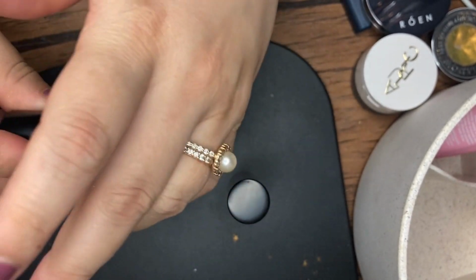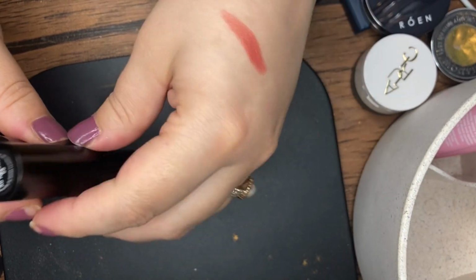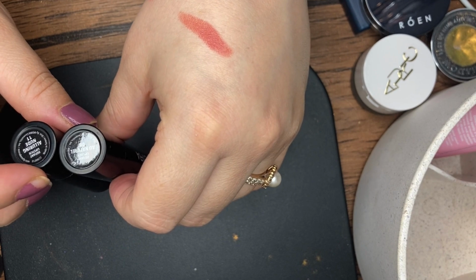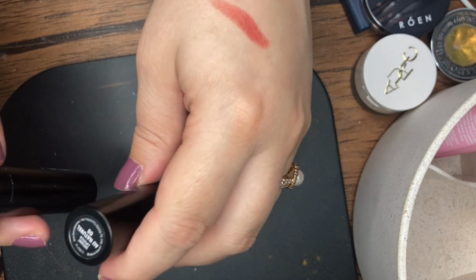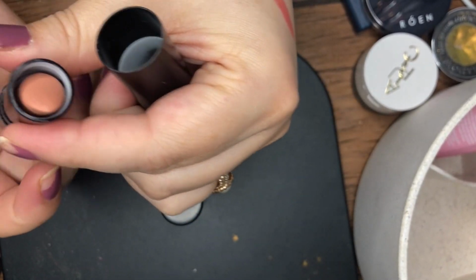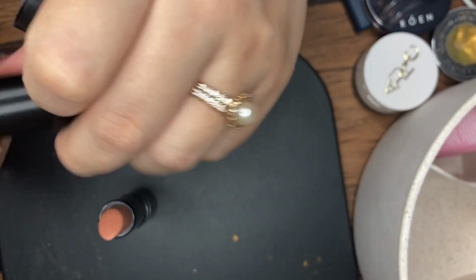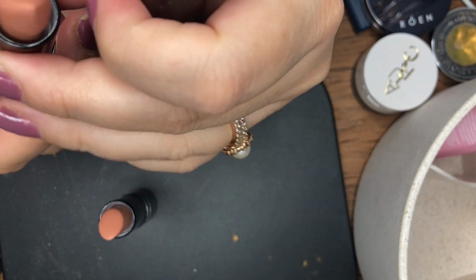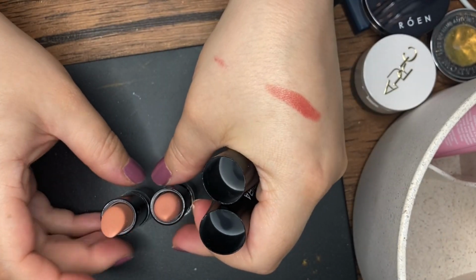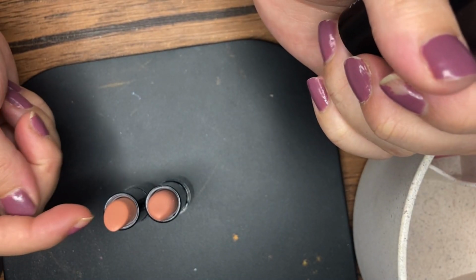These last two are from Moira, Alluring Nude and Au Naturel. I bought these because I'm still in search of a really perfect nude lippy, almost concealer without being concealer. You can tell they're very similar in shade. This one's a little bit more peachy.